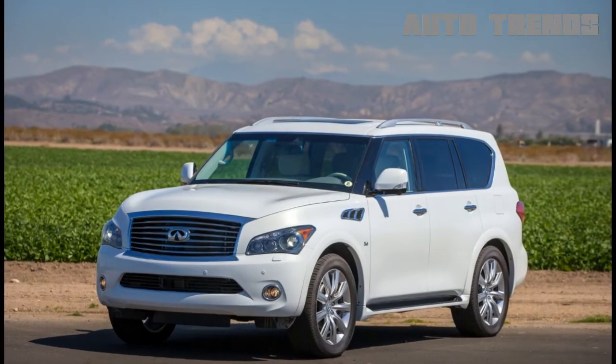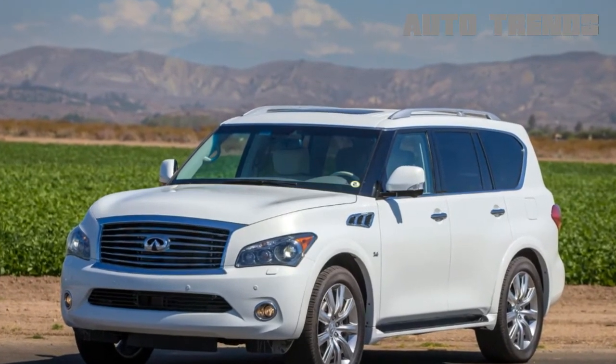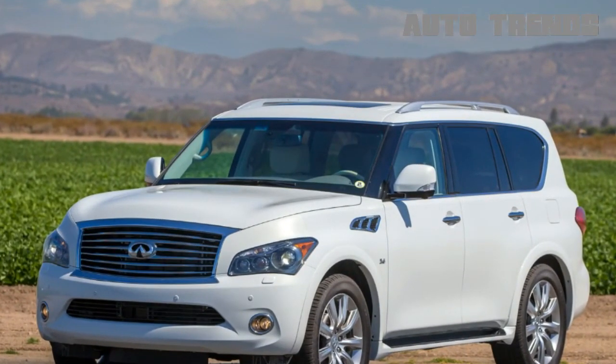The QX80's crescent-cut D-pillar has been reshaped to give the vehicle a more athletic stance. A wrap-around window emphasizes the angular shape of the large SUV.